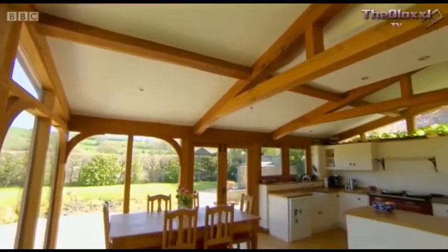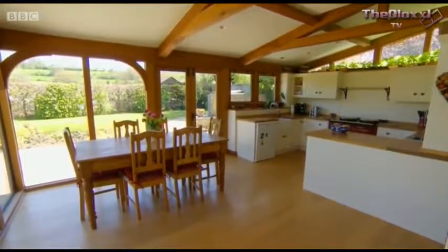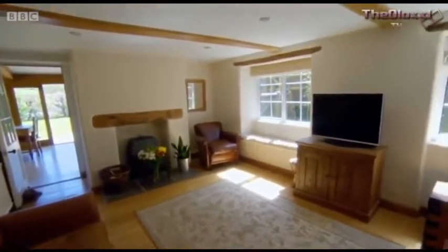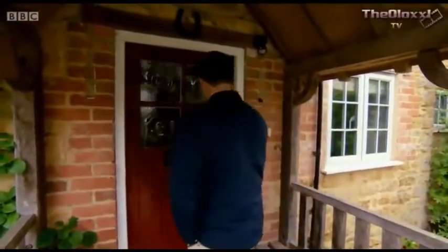First impressions were it's a little bit small, but absolutely love the extension. I think Hugh is going to be frustrated with the space getting up and down the stairs. It's got its pros and cons, so I think it's open to debate at this point. I think the house is very nicely done, very nicely extended. It's just a wee bit on the smaller side for me. That's funny. It's perfect for Hugh and Christine.